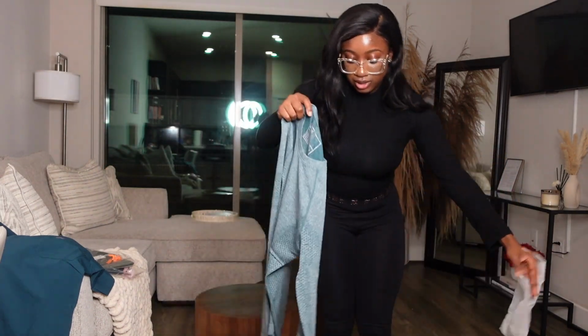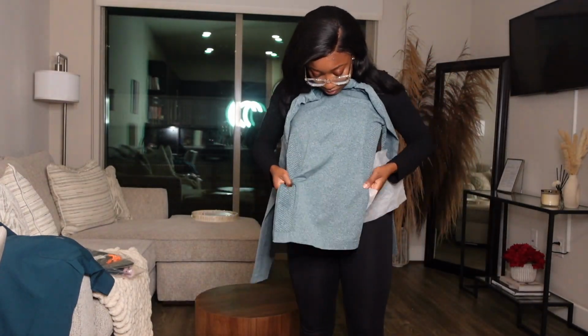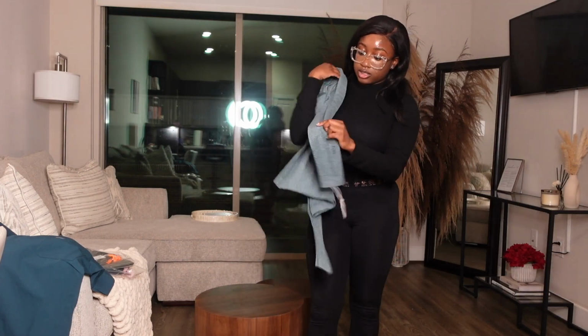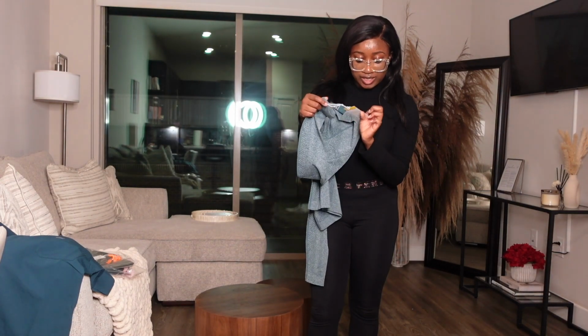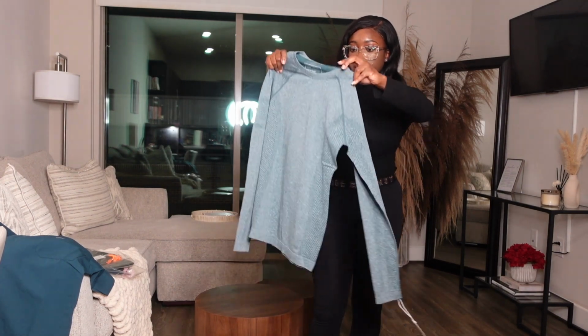Underscrub because the weather's getting cold. I'm already feeling this is running a little bit tight. Honestly, the quality looks better than Mandala's underscrub, but granted, this was like a $50 top, so it better be better quality.